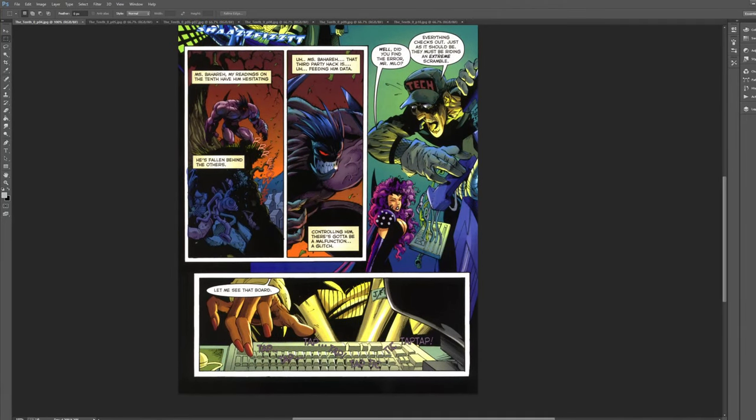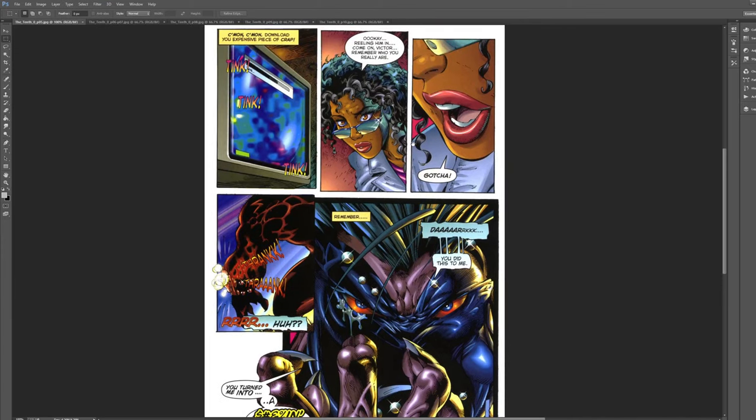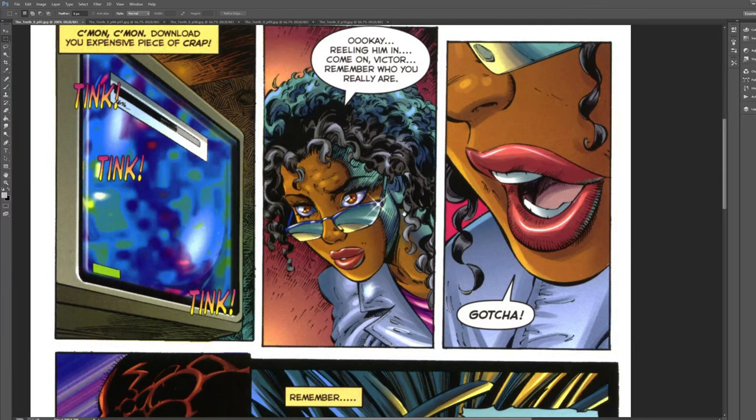It's nice, like again, it's a solid zero issue. A lot of times zero issues aren't that good, to be honest. I've read plenty of them where the art isn't as good as the normal thing, and the story is kind of, eh.